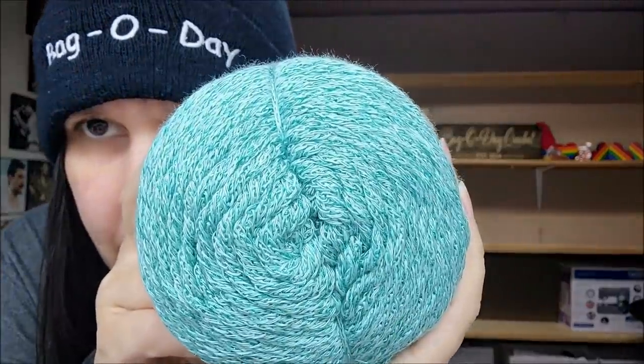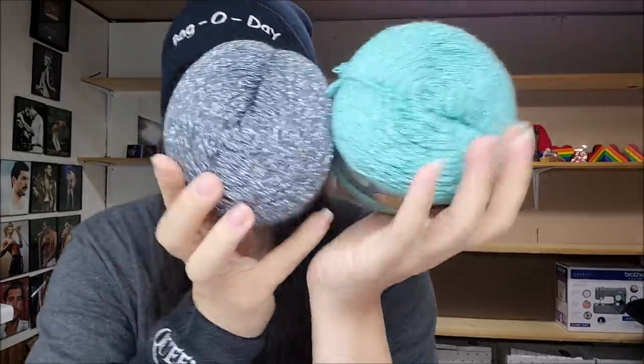So let's see. This is called Allison May, a sparkly cake. Now, this is what it looks like. Very beautiful. Smells clean. I actually got two of these in different colors, so we'll go over them a bit. These are almost an exact replica of Lion Brand's Date Night yarn. I love Lion Brand's Date Night. I made a lot of things out of it. So this, for me, is a win.